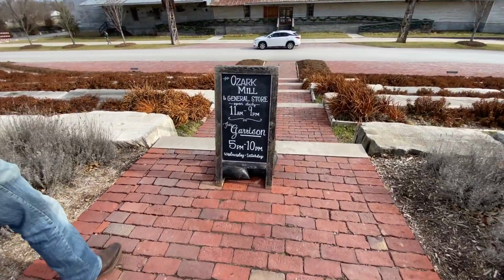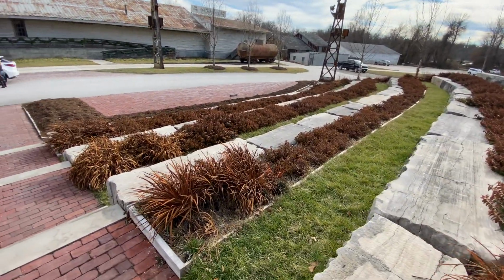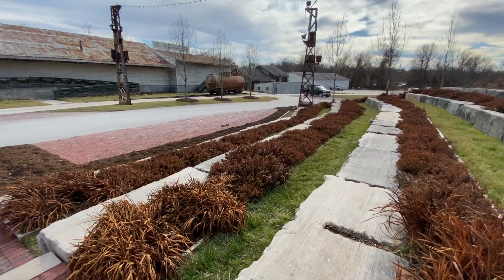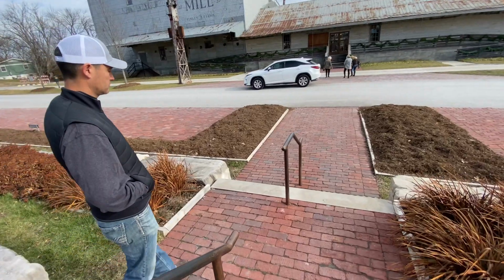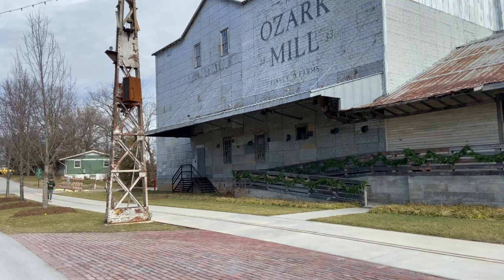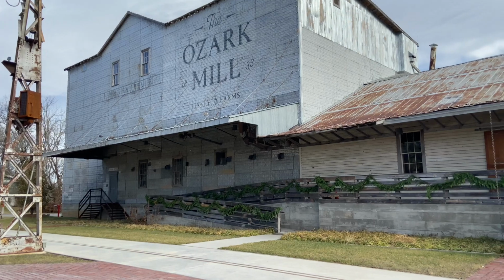All right, there are several buildings here throughout Finley Farms, but we're going to start with the Ozark Mill. This is a video of us just walking from the parking lot, which is also very cute. Everything is very thoughtfully curated. The landscaping is beautiful, even though, to put it in context, this is New Year's Eve in Missouri, so super cold here. I'm sure the plants look fantastic and the vines would be even more beautiful this spring and summer if you were to visit.